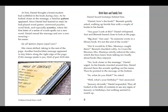At first, Daniel thought a bored student had scribbled in the book during class. As he looked closer at the message, a familiar pattern appeared. Since Daniel had learned to read, he had played word games, crossword puzzles, word finds, and especially acrostics, where the first letter of a series of words spells out a new word. Daniel read the message and saw a new meaning to his name.